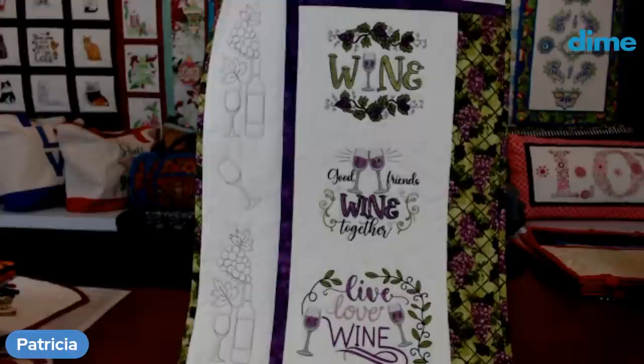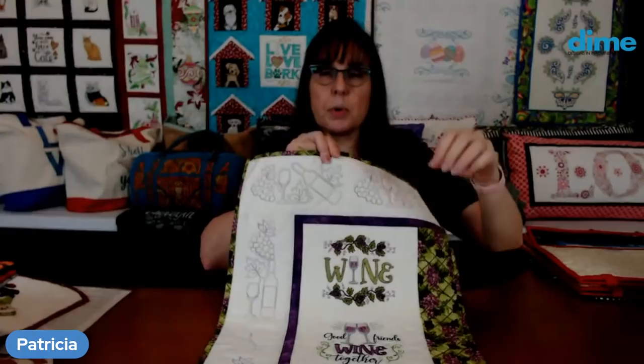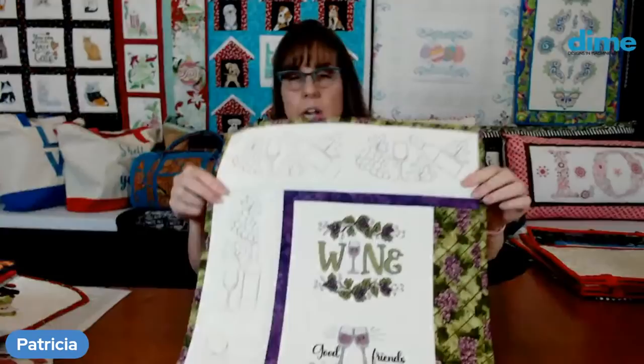So that's fun. And a lot of people, you do not have to follow the color change chart as far as the colors that I use. The colors I used here are based upon the fabric that I've put in the project. So buy the fabric for your project, then pull your colors, and then you can decide where in the designs those go.